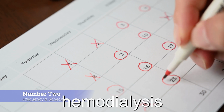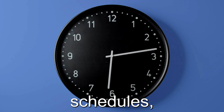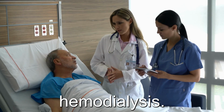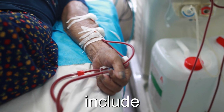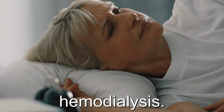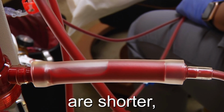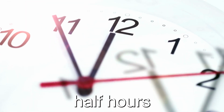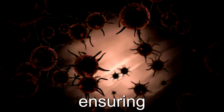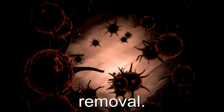Home hemodialysis offers customizable treatment schedules, providing greater flexibility compared to in-center hemodialysis. Two common options include daily home hemodialysis and nocturnal home hemodialysis. Daily treatments are shorter, lasting 2 to 2.5 hours per session, and are performed 5 to 6 times a week, ensuring consistent waste and fluid removal.